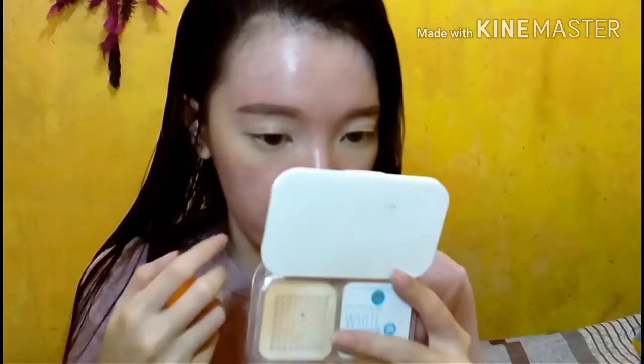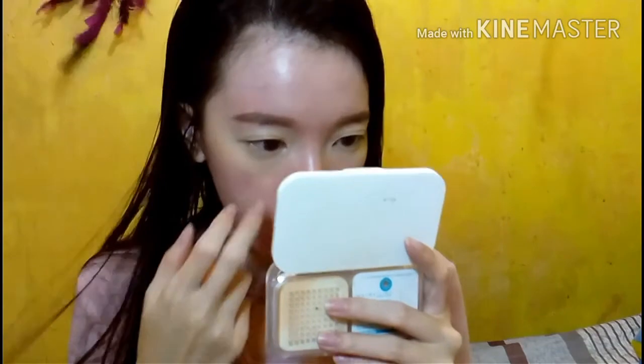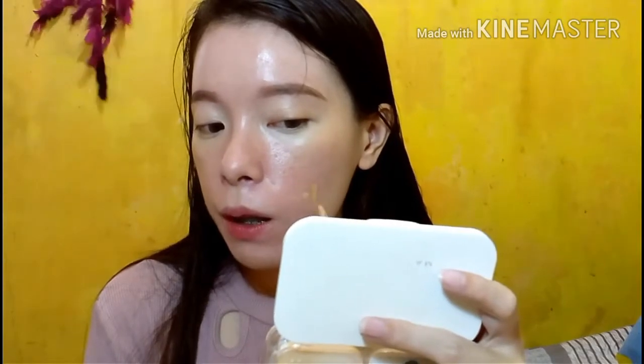Makikita naman dito, personally. So, I don't know kung makikita nyo sa camera, pero personally talaga sa aking mirror, medyo nag-crease na agad siya. Makikita na agad yung lines sa aking under eye. So, yun. And then, I will just put on some other parts of my face, this concealer. So, for now, I will be using my damp sponge para i-blend lahat ng concealer. So, this is the second layer na ng concealer on my acne spots.